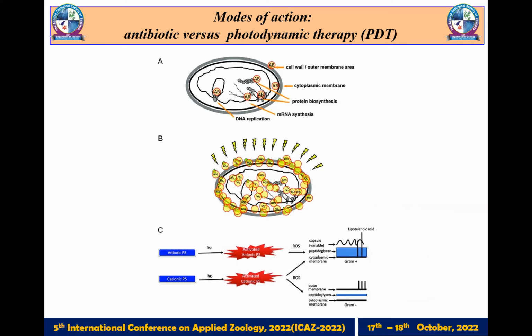better inactivation. There are anionic or cationic PS, according to the purpose that we want to use against which bacteria, gram-positive or gram-negative. Anionic PS acts better against gram-positive, and cationic PS acts better against gram-negative bacteria.